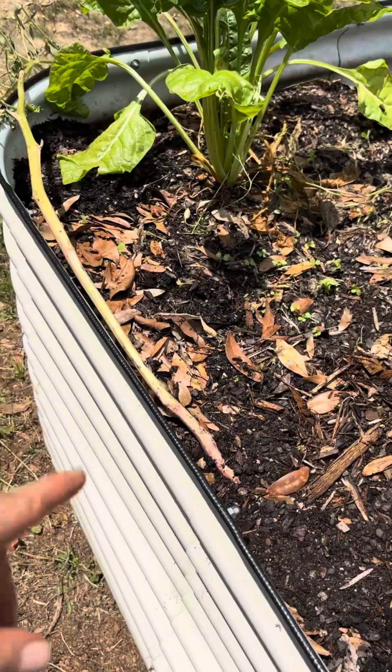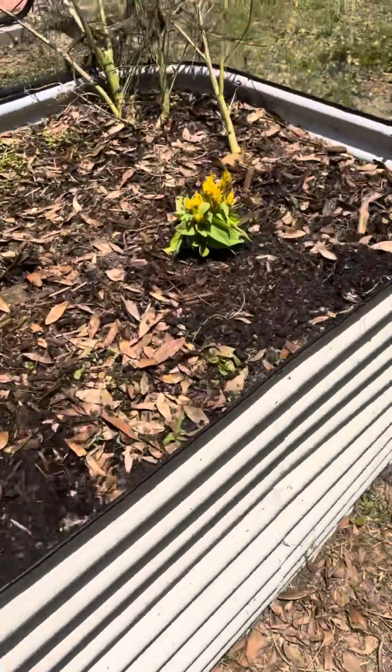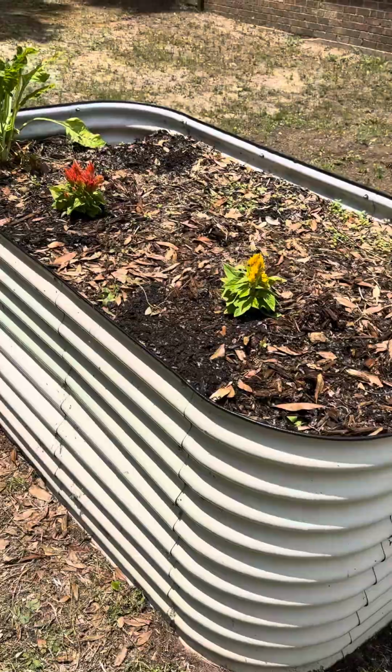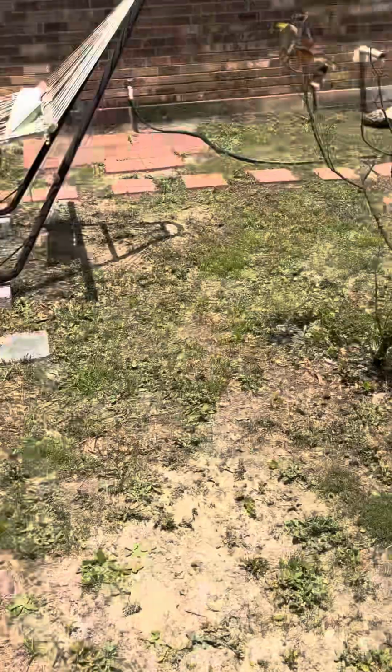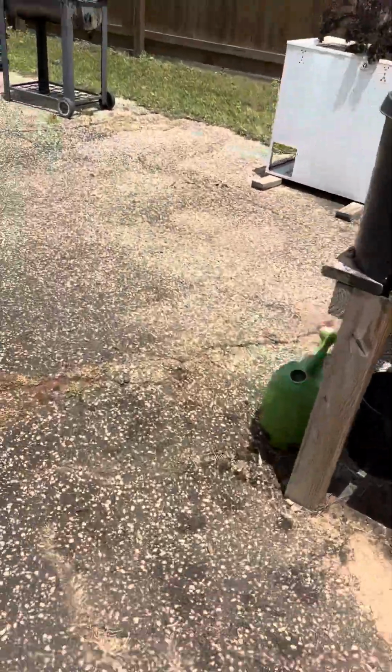So this is a radish that I let go to seed. It was one of the few. So it's got some seed pods over there. So other than that, I don't know if I'm going to plant anything else in this. I'm just kind of, like I said, not dedicating too much time to this anymore. For now, we'll see.